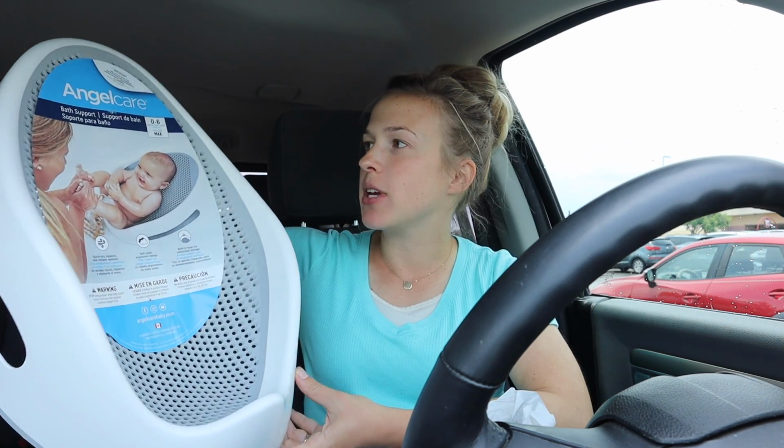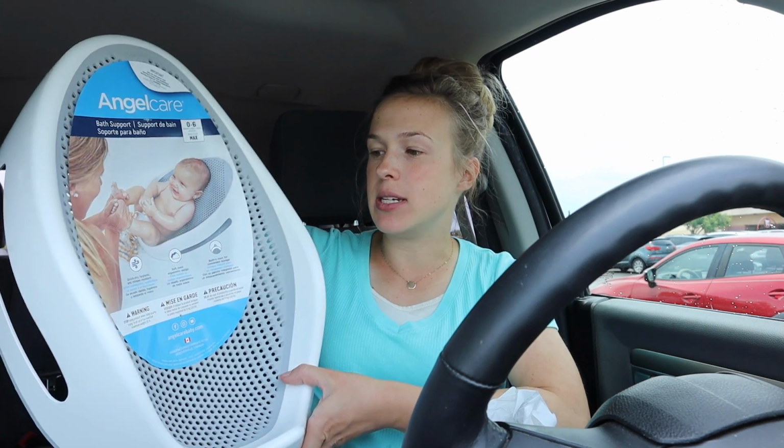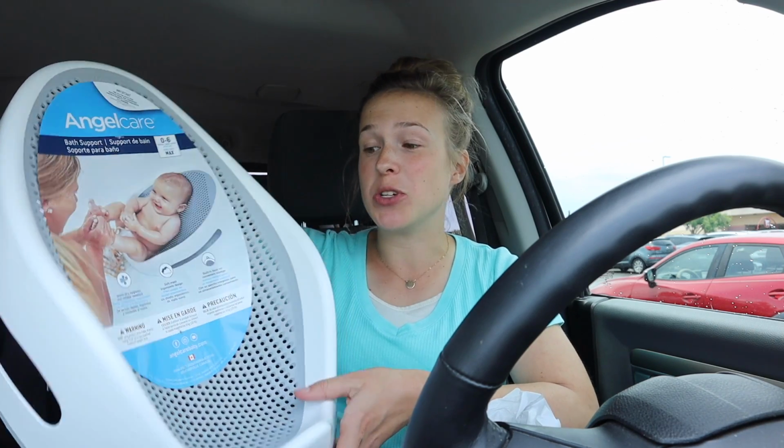The brand is Angel Care. It's got really good reviews online and a pretty good price. This was $19. So this will be great to put in the tub. This also probably will fit in our kitchen sink as well, which will be really nice.